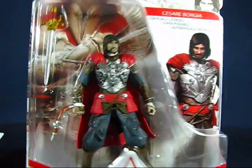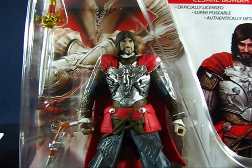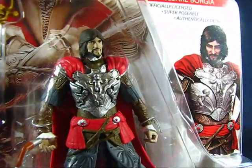They're pretty detailed on here. I'm not sure about the articulation, but I really like the attention to detail on these figures. For 4-inch scale figures, the attention to detail is really, really nice.